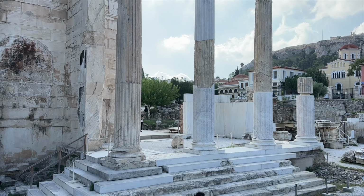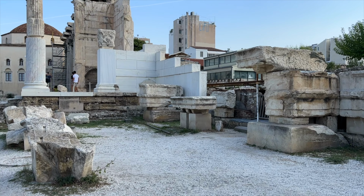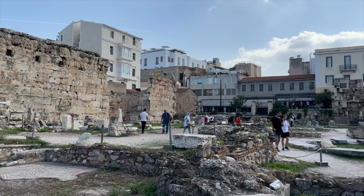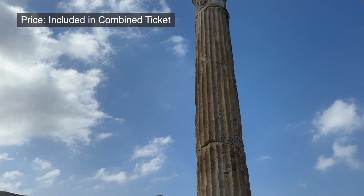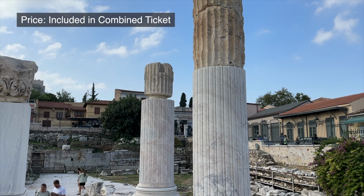At the end of the flea market, on the side that opens to Monastiraki Square, you'll immediately be greeted by Hadrian's Library. This building, which used to store literary works and legal archives, was built by the Roman Emperor Hadrian in 132 AD, as part of his ambition to establish Athens as the cultural center of his empire.